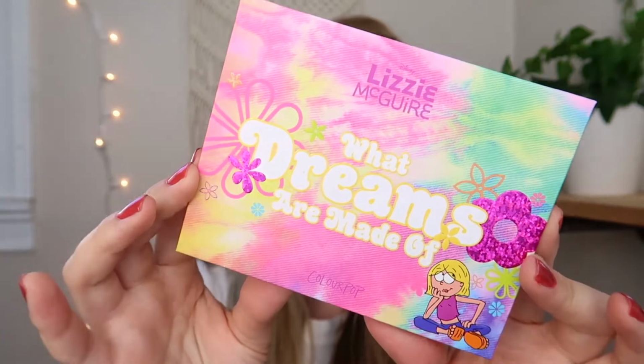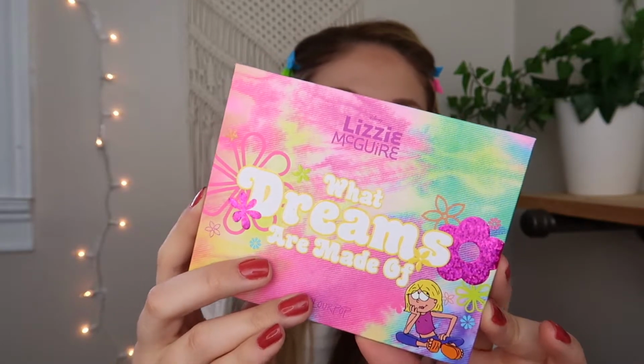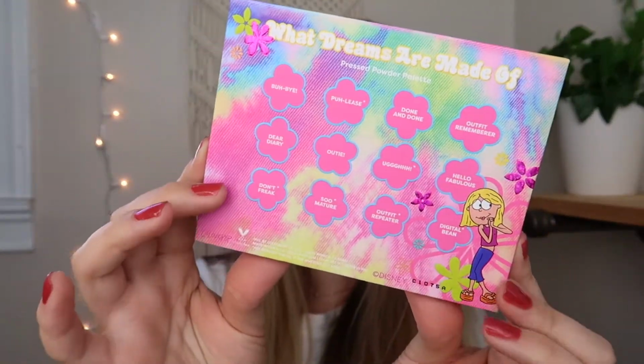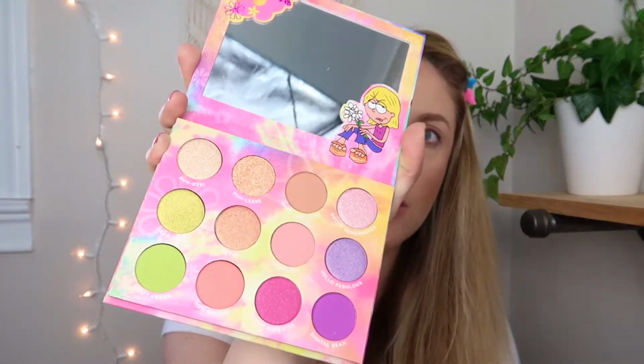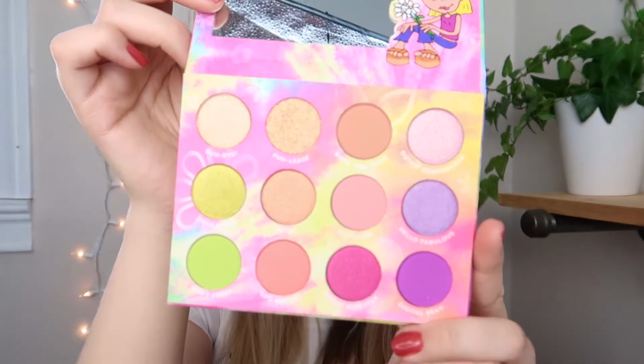I know Colourpop comes out with a lot of collections, and they're really nice collections too, but Colourpop is known for their branding, for how much they nail the packaging and the collections, the creativity and their ideas. So look how cute this is. That's why I love it so much, and it's affordable, and the pigment is amazing. I don't know why people wouldn't ever love Colourpop. And the back, I love the tie-dye. Look at these colors. We have names in here like Bye-Bye Police, Done and Done, Outfit Rememberer. They're just really cute names. As you can tell, I'm very excited to try this out.